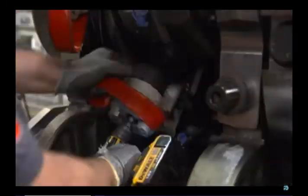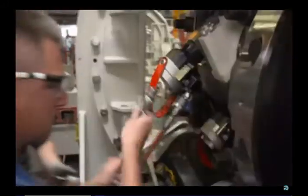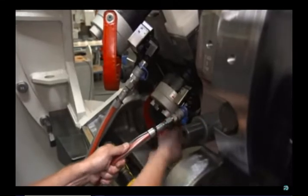A special procedure is followed to secure the conrod. The men equip the bolt with a hydraulic clamping cylinder. They then attach oil pressure lines.